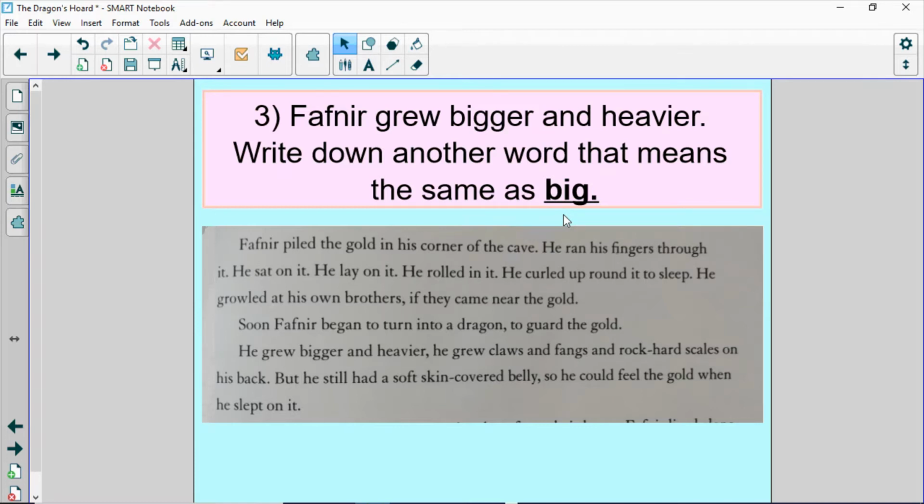Now, for this answer, your answers aren't in the paragraph. We're going to read it and we can use it to help us, but it's up to you to write your own word now that means exactly the same as big. Let's read the paragraph to understand where we're up to.